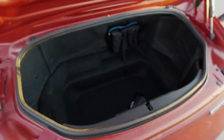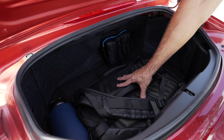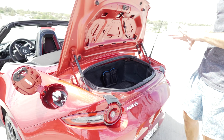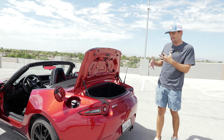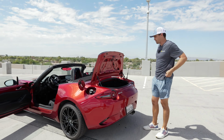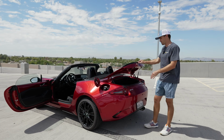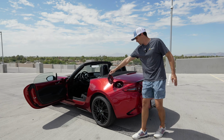You cannot fit golf clubs back here. This is a camera bag that we have sitting back here right now, and that takes up most of the space. So very limited on space. If you need to be using it for road trips a lot, this probably isn't the car for you. Maybe look towards the Nissan Z. Actually, surprisingly, it has a lot of trunk space back in the rear hatch.